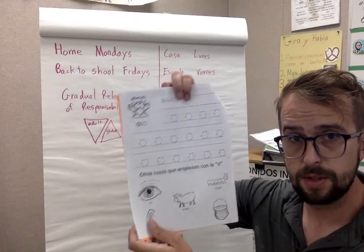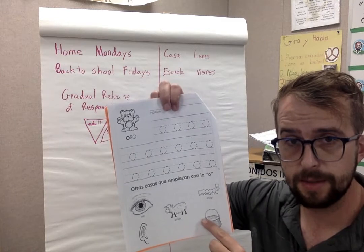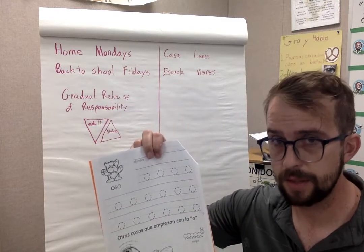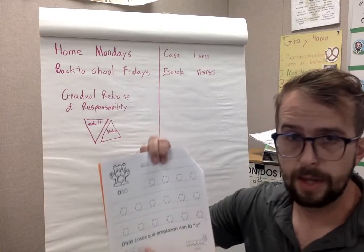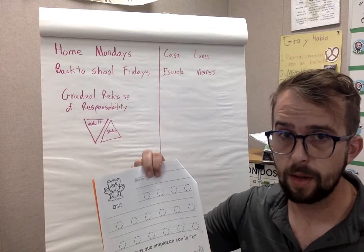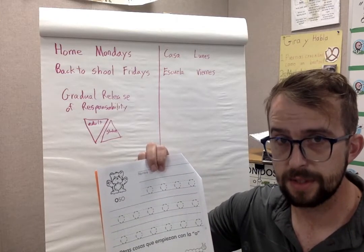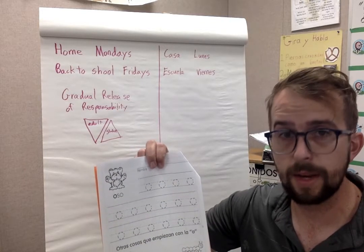There's Spanish letter formation practice and coloring as well. All of this is review from previous weeks. La O de oso we taught a while ago. So the idea is that we're still refreshing and mastering skills at home that have been covered in class already.